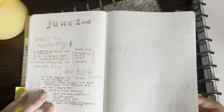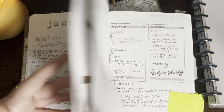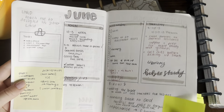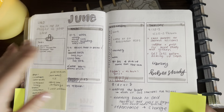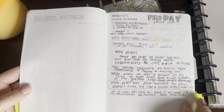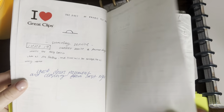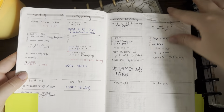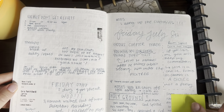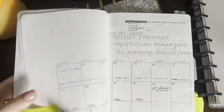I was using the same brown theme that I had in the Leuchtturm. I loved how it looked, and I started playing with weekly layouts again. So this is similar to the Take a Note, where it's like 2 days on one page. Some more notes, and then here I had another weekly style, commonplace and sermon notes right here that I wanted to show.